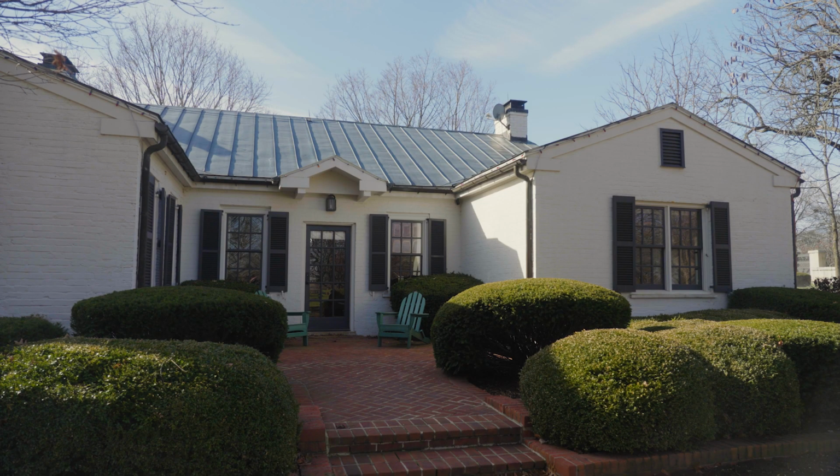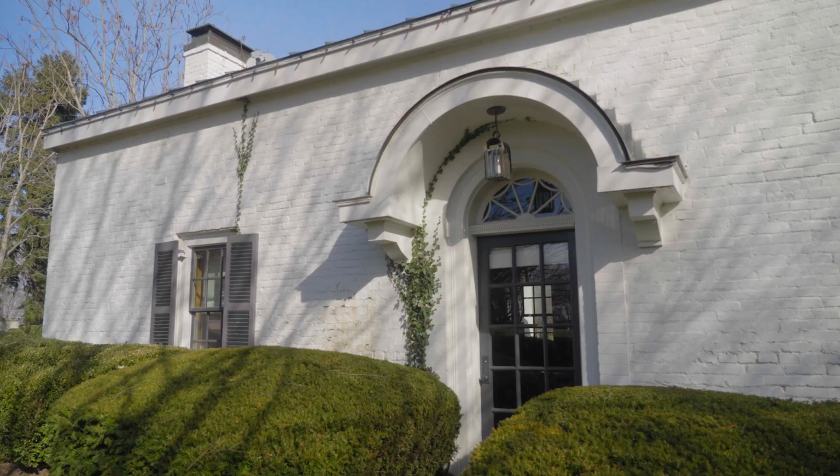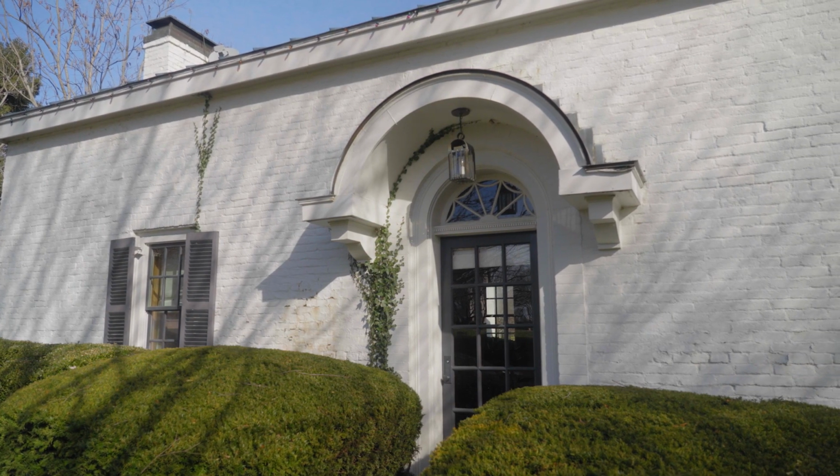So this is the guest house at Mount Brilliant. It's the oldest building at Mount Brilliant, built in the 1790s after Colonel Russell received the farm as a land grant from Patrick Henry for his service in the French and Indian War.